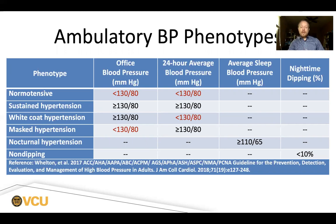But by and large, as you can imagine, we don't do a great job because 24-hour ABPM is not widely implemented in clinical practice, at least in the United States.